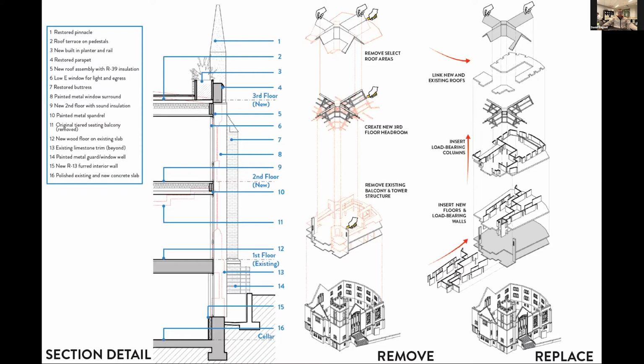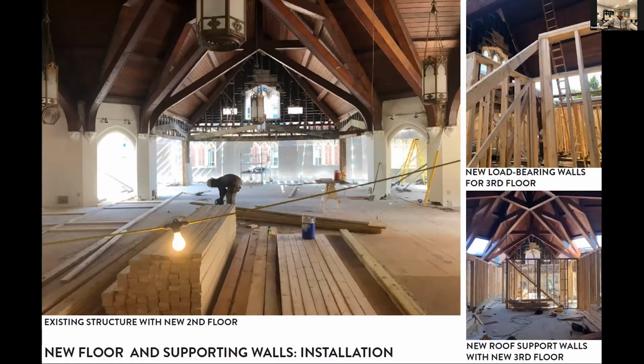Now, on the right, you can see that to insert these new floors, we had to remove the interior of the tower, which really wasn't accessible at the time, which was odd, but true, as well as a masonry and wood frame balcony in the assembly space. And then we inserted bearing walls and new floors, as I mentioned, to support the added level, and ultimately that existing roof. The whole team's goal was to restore the structure's damaged shell and incorporate significant interior and exterior ornamentation to create that tension between old and new that we were interested in achieving.